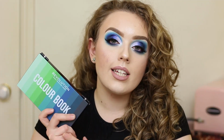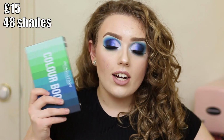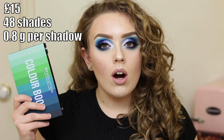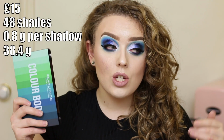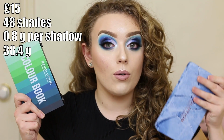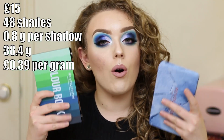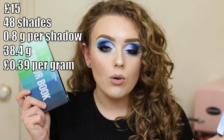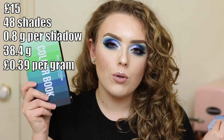In terms of the cost, this one is slightly more expensive as it is £15, same as the rest of the range, but this time you are getting 48 eyeshadows, which for the size of the palette is pretty good. Each eyeshadow weighs 0.8 grams, so you are getting a little bit less product, but in total you've got 38.4, which means you have almost double the amount of shadow that you did in the Forever Flawless Ice, and the cost per gram is 39p per gram. So just in terms of how affordable the palettes are, this one, though it is more expensive, is far better value for money just because it has so many more shades in it.